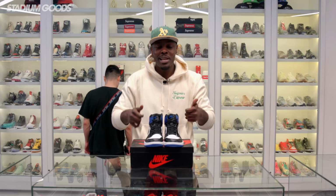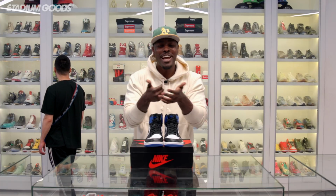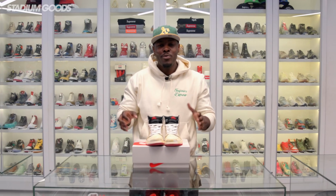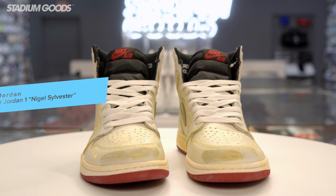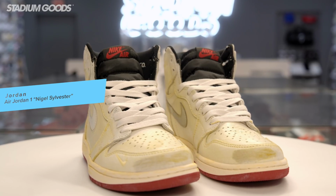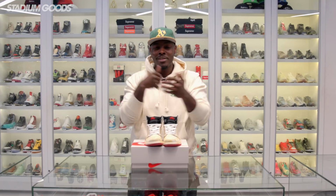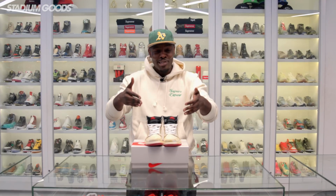But we touched on these, and I'm gonna jump straight into my man. Shouts out to Queens, New York, Nigel Sylvester. So here we have the Nigel Sylvester Air Jordan 1, and this one's just a little bit more special because we representing the town, New York City, Queens, New York. I am from Brooklyn, and I rep Brooklyn all day, every day. But shout out to Queens on this one.